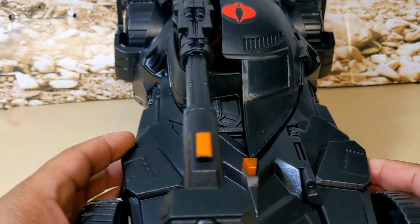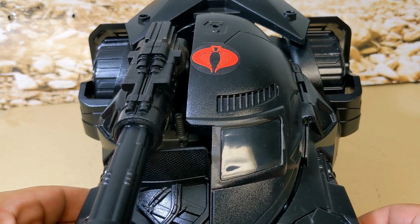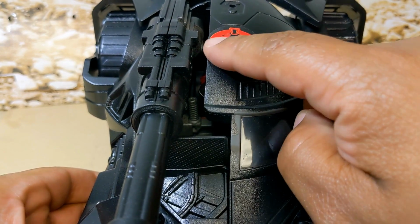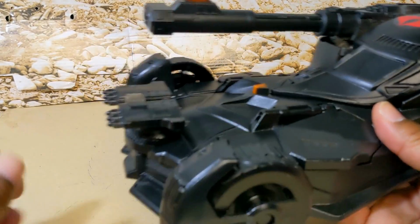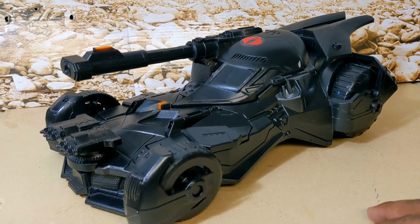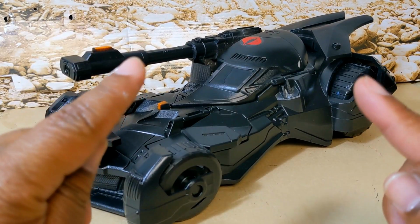So this one was an easy custom. Spray painted black, get a Cobra sticker, slap it on at a certain place just so that it's easily visible. I'm probably going to paint some black over the sticker part just so that it doesn't look so much like a sticker. But this is perfect for Destro. I can definitely see him rolling into battle in this, or just driving it around because that's what he does, because he's Destro.